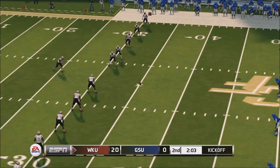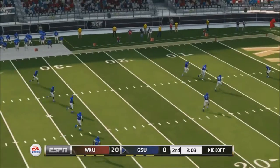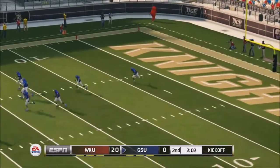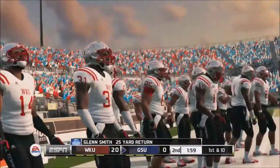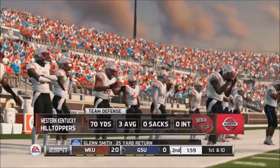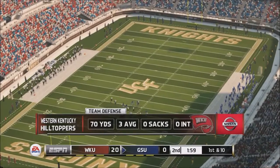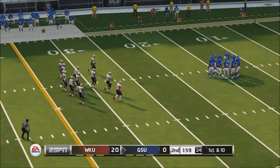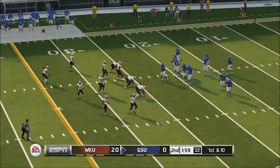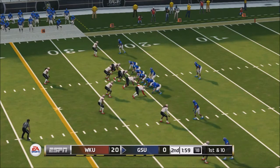The kicker looks like he's ready to kick this one off. Smith back to return. He's to the 20. He gets out to about the 25-yard line. I think I can count on one hand the last time I saw this good a defensive performance where you had a chance for a shutout. Are you kidding me? In college football today, with the spread and the running quarterbacks and all the speed and space, these guys got a chance to put up a shutout.